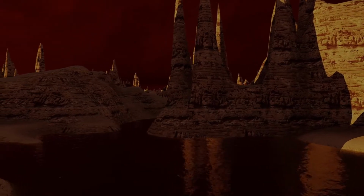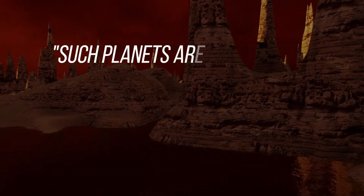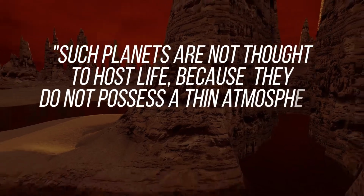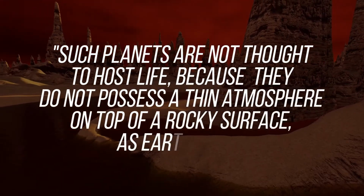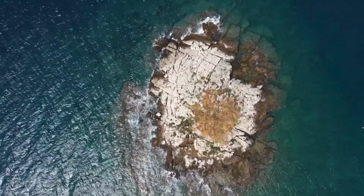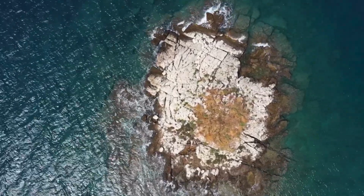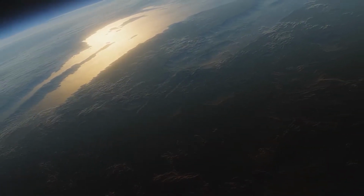As explained by Avi Loeb, such planets are not thought to host life because they do not possess a thin atmosphere on top of a rocky surface, as Earth does. The combination of liquid water and a solid surface is thought to be a crucial ingredient in the recipe for life as we know it. It is not the first time that water molecules have been found on WASP 96.